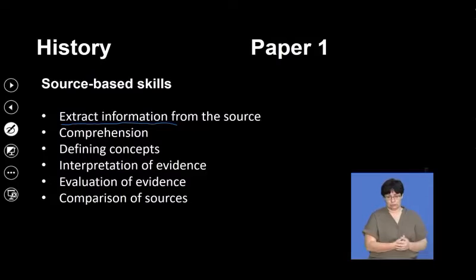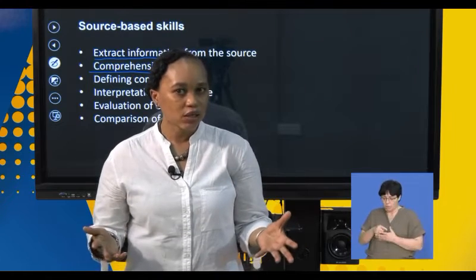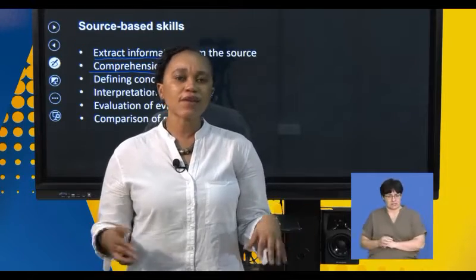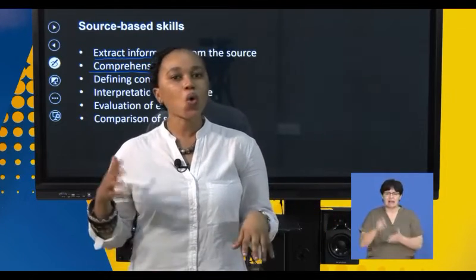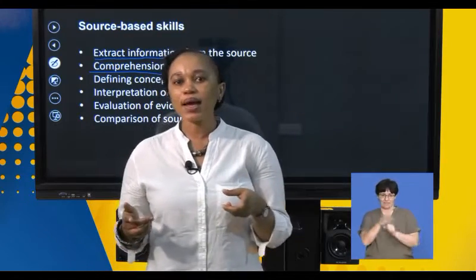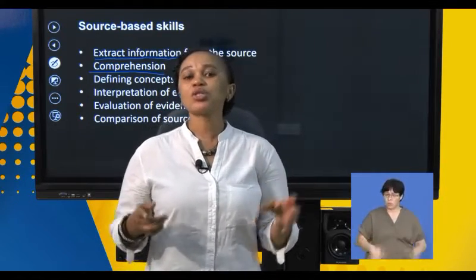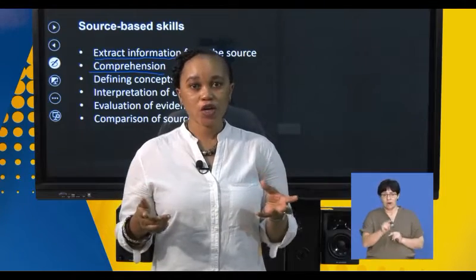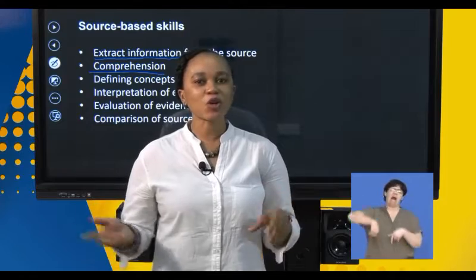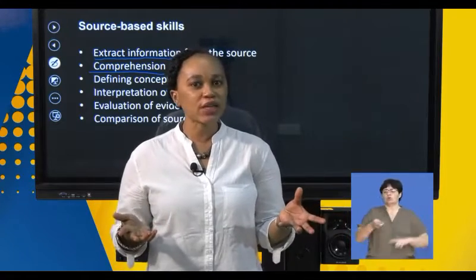And then the next one is comprehension. As I said to you, the first skill that you have to have when you're reading a source is the skill of comprehension. You need to understand what the source is about. It doesn't matter if it is a textual or a visual source. You always have to understand it. That is why, guys, it is very important to learn your work. Because I know there is a myth out there that you don't have to learn anything because the sources will have all the information you need.